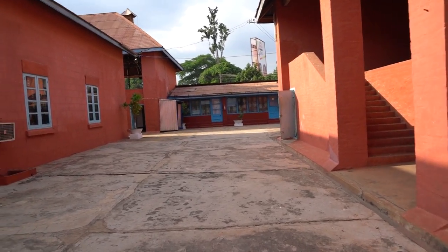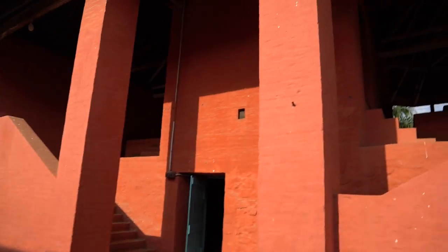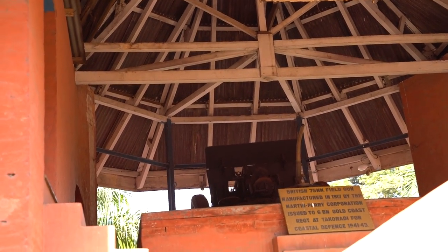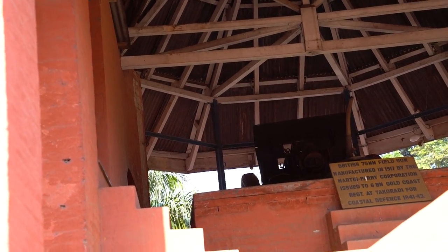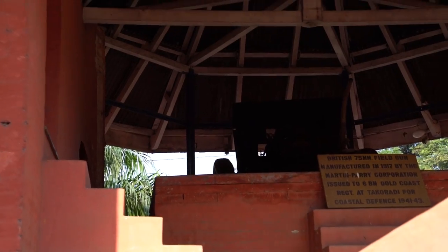Okay. We have a gun here that was designed by Martin Perry. This gun was used to tell time. Yes, whenever it is 12 o'clock, this gun will shoot. Boom. To far, far, far places, you hear this gun.